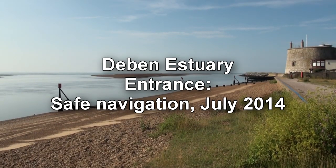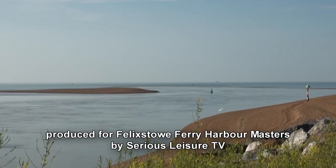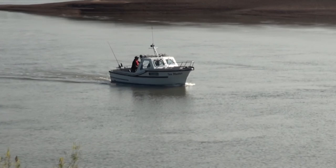In the summer of 2014, a number of yachts had been aground in the entrance to the River Deben, and although there have been no losses so far, Felixstowe Ferry Harbour Master John White and Assistant Stephen Reed have been working to reduce the risk of grounding by updating and improving navigational aids and buoyage in the estuary.